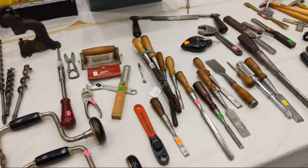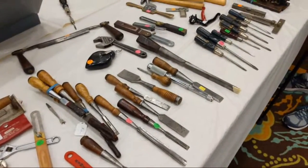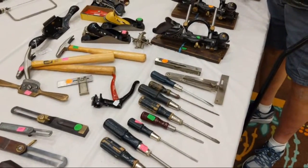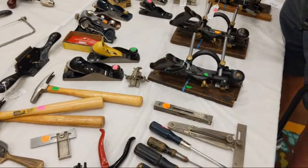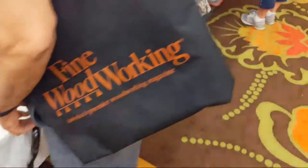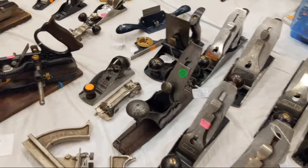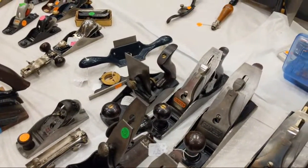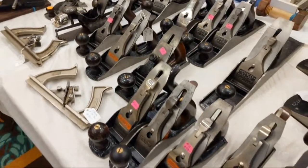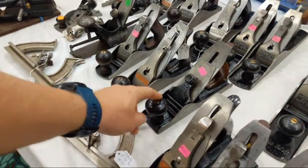And it corrected itself. Anything German? Yeah, there are a lot of German planes. And there's actually one of the display booths that has some really cool European and some German in there. Let's come around this way. Good old compass planes. Or just one compass plane. Some more Stanleys. Lots of Stanleys. And that was before Liberty Bell Stanley, quite as big as they are now.